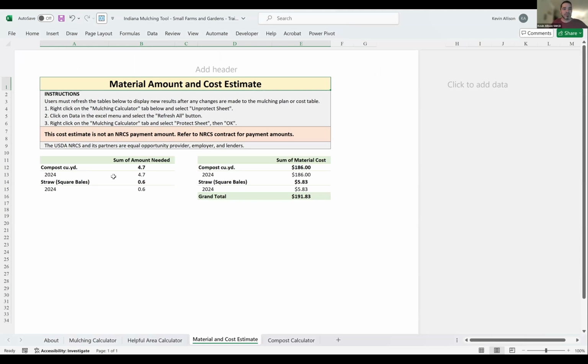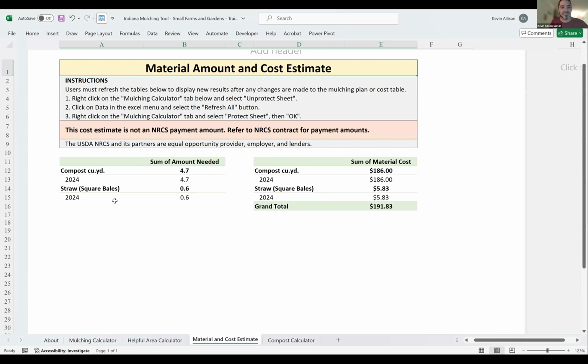So for 2024, there was 4.7 yards needed of compost. In 2024, there was 0.6 bales needed for my walkways. So if you were to fill that up, it would tell you, in the grand scheme of things, how much material and how much the cost might be throughout the years. And that's definitely not what the NRCS is paying. So you'd have to compare that to NRCS payments per 1,000 square feet to get an idea of what it might cover, if it makes sense for you.